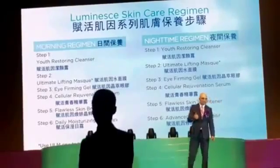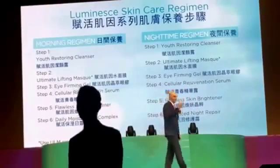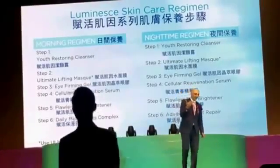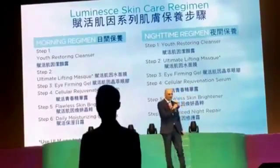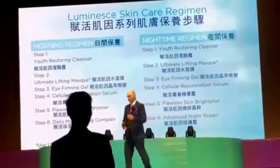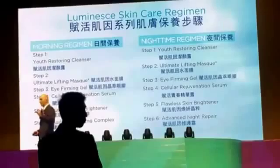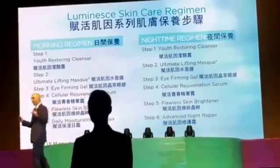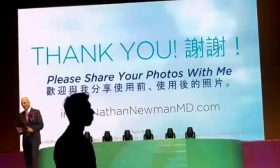But once you wash your skin with the restoring cleanser, if you're going to use the mask, you put on the ultimate lifting mask, and then you put the eye firming gel on, then you put the cellular rejuvenation serum, and after that, you put the flawless skin brightener, followed by the daily moisturizer or the advanced night repair. So those are the steps you want to put these on. And the flawless skin brightener and the serum are not one and the same. They have different ATP 200 factors in them. So for those who are thinking they do the same thing, they don't.